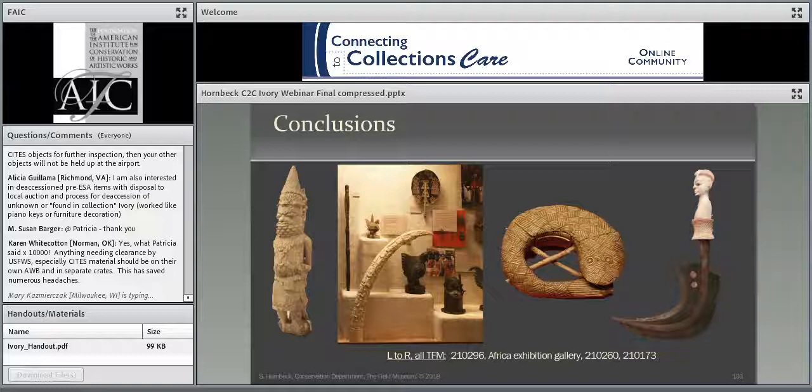I want to let you know about the January 2018 special issue of Curator, the Museum Journal, which is dedicated to elephant ivory and museum collections. Nearly 20 articles from different scholarly perspectives, including from curators, conservators, and museum directors, are presented. And the publishers are hoping to reach a wide audience and are allowing 1 year of open access to the publication.